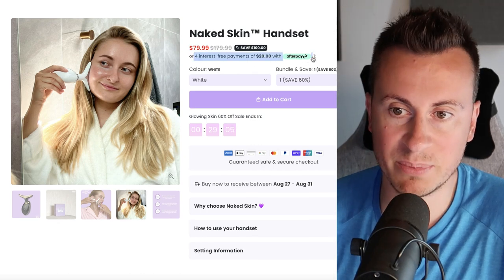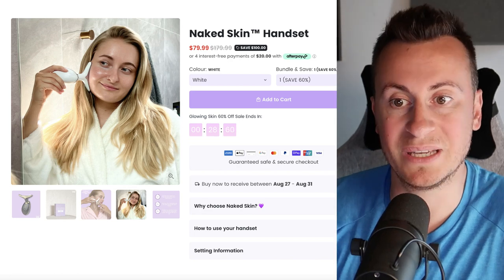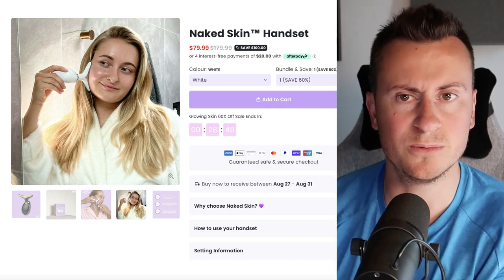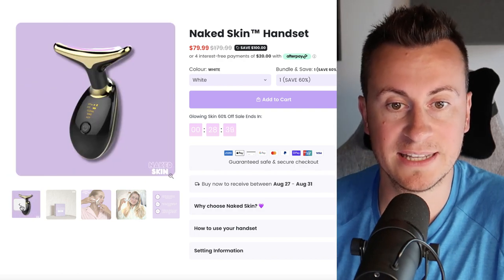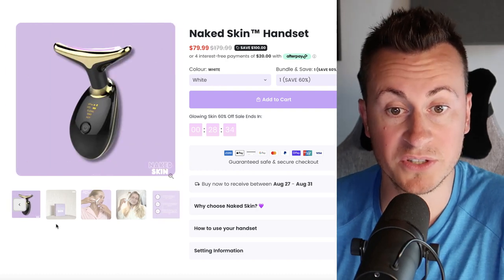They also have Afterpay, which is a common way to split payments in Australia. This is an Australian-based business. So everything speaks to the Australian, making them feel like they're buying from a local country or their national country. So $80 is this product, reduced down from $180. You are getting a bargain, an absolute bargain, it looks like on the surface.